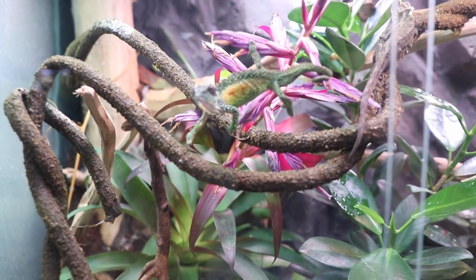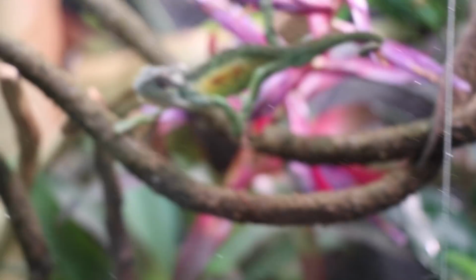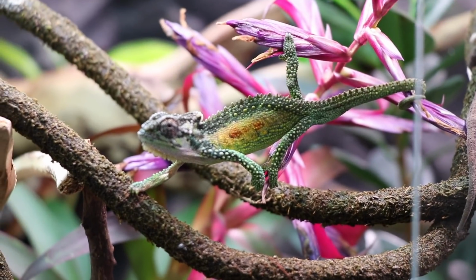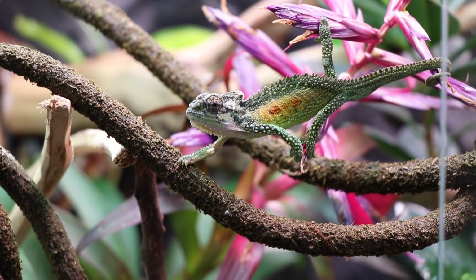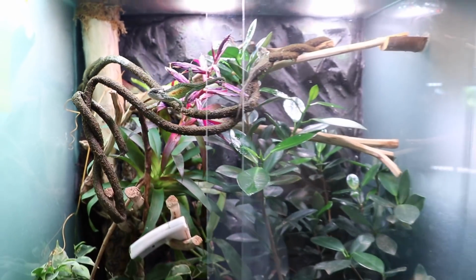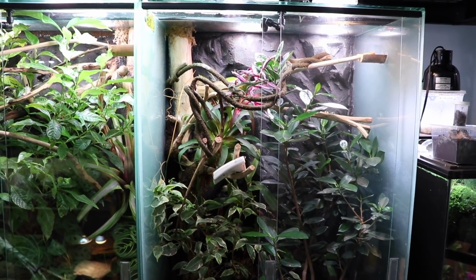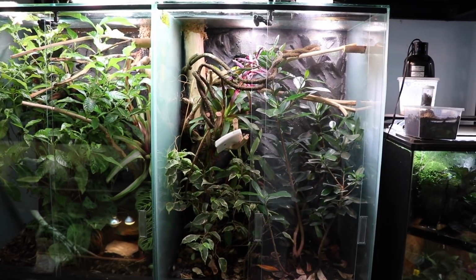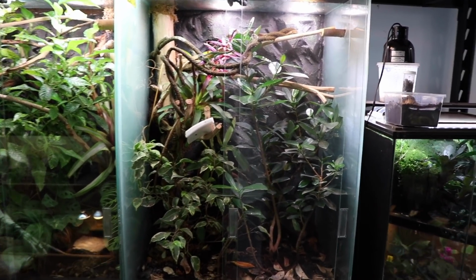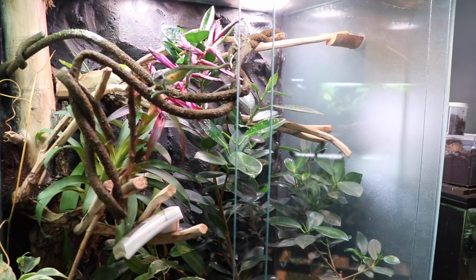This is Raw and Amunet. These guys are the Natal Dwarf Chameleons, or the Bradypodion thamnobates. Very, very cool species of chameleons that is quite rare to find. I think there's probably only a handful of people dealing with them in Canada. And strangely enough, there's actually about the same amount of people dealing with them in the States. So they are a very rare, sought-after chameleon that I just love.